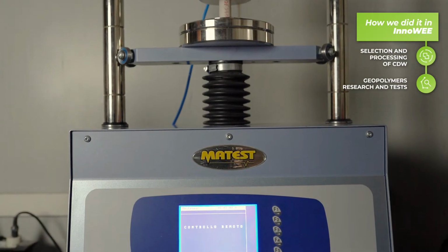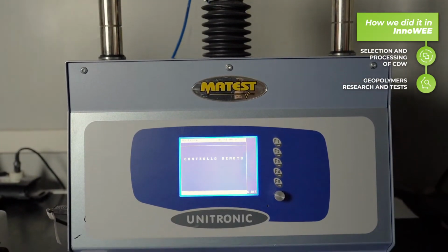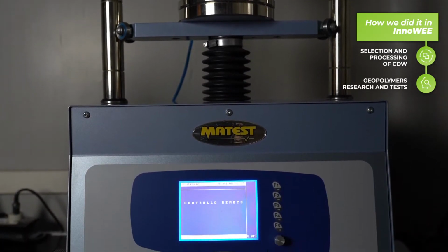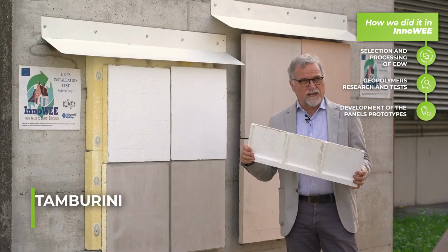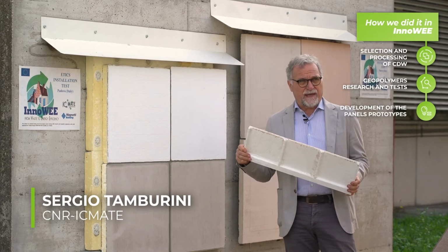We carried out all the chemical, physical and mechanical tests required to measure the performance of geopolymer materials and products, including durability in aggressive environments. We proved their suitability for their intended use and ensured that they are compliant also from a health and safety standpoint. It was not easy to obtain a geopolymer formulation suitable for the upscale production on a pilot plant.